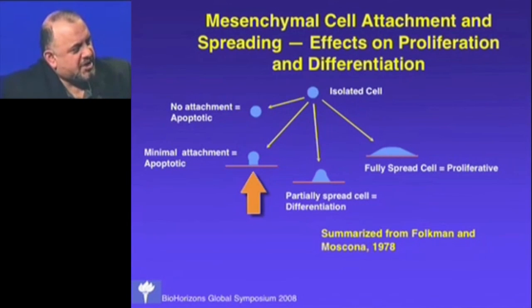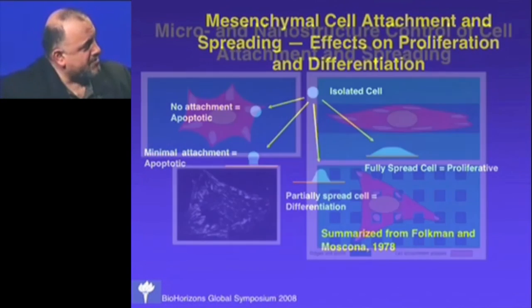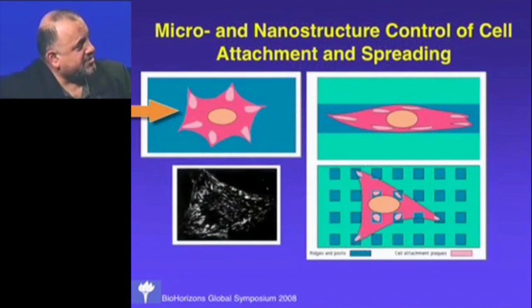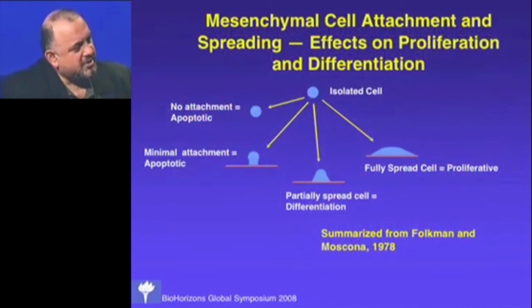Even if you got some very minimal attachment, you could get cell death. But if you could get a reasonable amount of attachment but limit the spreading, you could keep the cells in a differentiated state, meaning they would make extracellular matrix, but they wouldn't proliferate. And a fully spread cell, on the other hand, goes into proliferative mode. I won't go into the mechanisms behind this, but it has to do with the amount of cell attachment plaque formation, which is a form of ligand binding, which stimulates cell proliferation. So by limiting cell spreading, which is what we're doing with the microchannels, we can limit proliferation of cells, and in particular, we can prevent fibrous encapsulation of the surface.